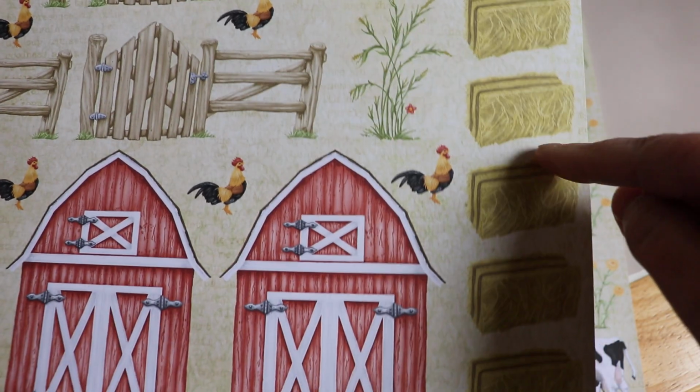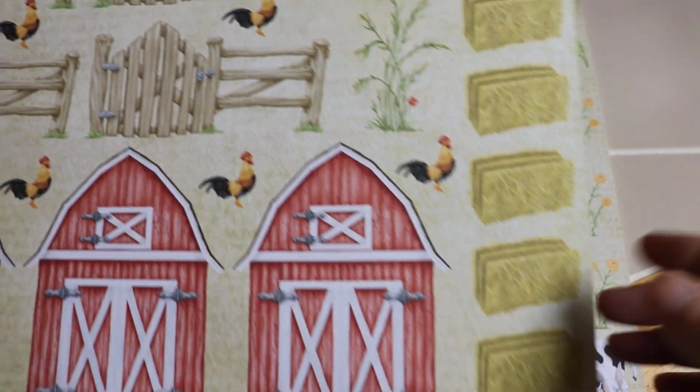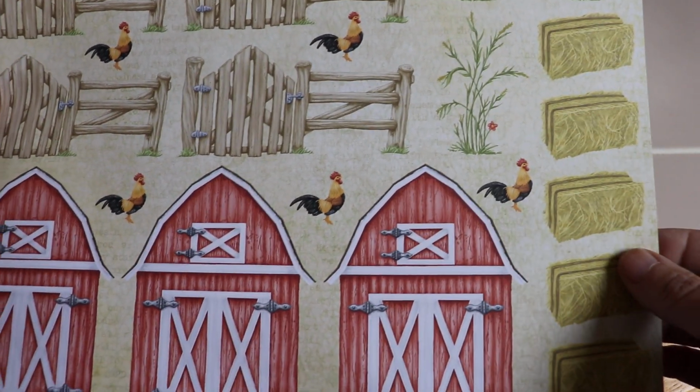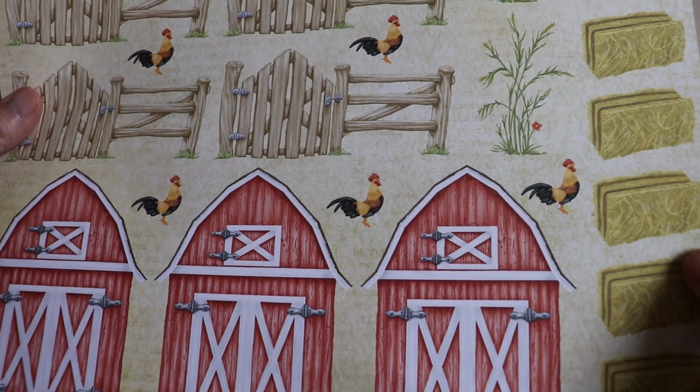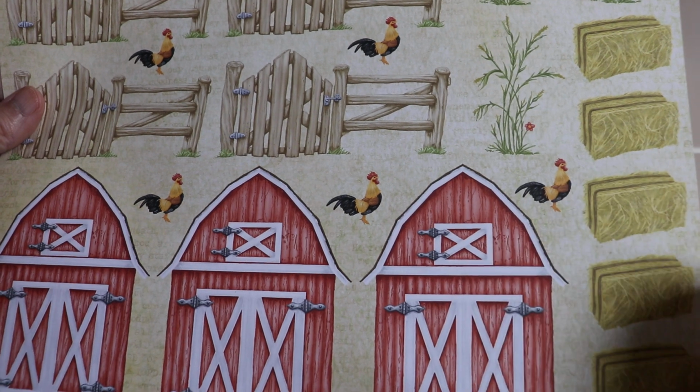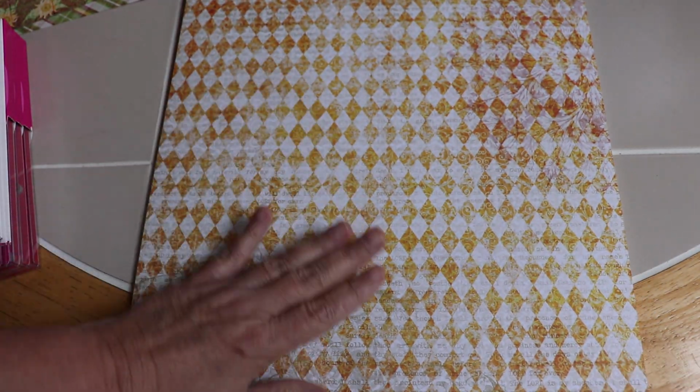Look at this little hay or straw stacks and bundles, and I could just picture doing a couple of those on some pop-up paper and putting a chicken on top of that. And a lovely diamond pattern. I'm forgetting all my pattern names today.